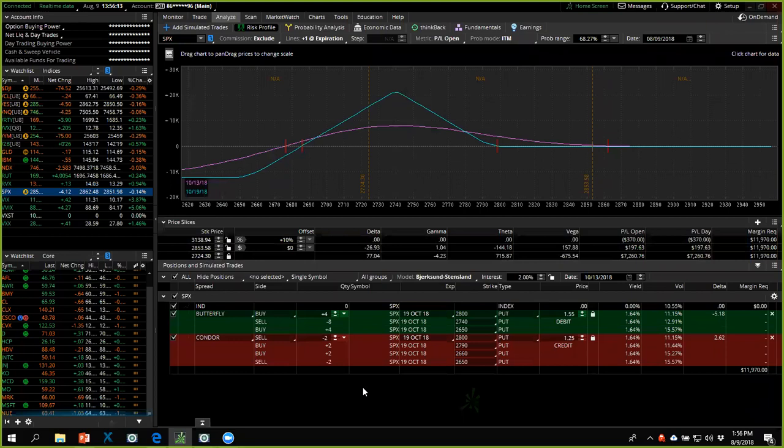Let's see. Somewhere hidden in the bowels of TOS is a setting for the interest rate in gamma. Do you know where it is? I think so. Let's see. You can... No, I thought it might have been there. It isn't. Okay.